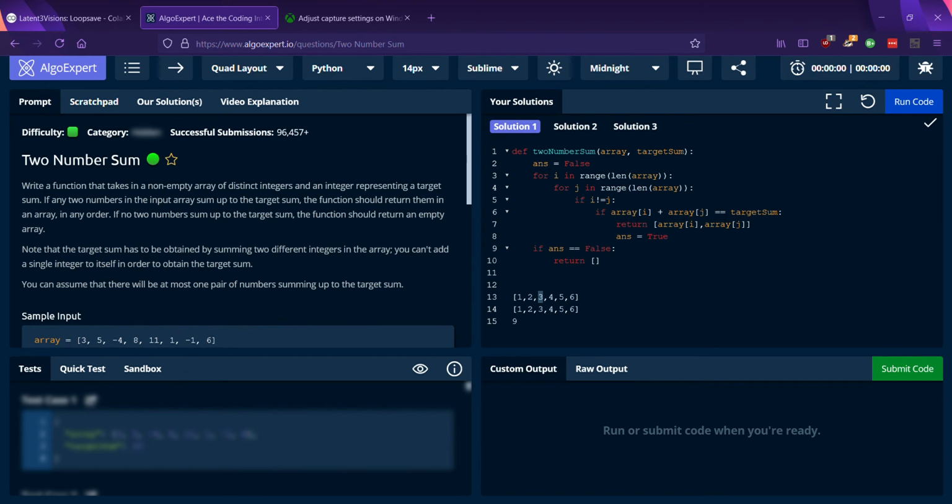And so since this returns true, we can run whatever code is underneath it. If an if statement does not return true, you just skip whatever's underneath it. But if the if statement is true, then you start running the code, right? So since this evaluates to true, 3 plus 6 is equal to 9, we're going to return this number and this number. And we're going to say answer equals true. Answer equals true is changing this variable, and it's letting our program know that we did find an answer. Okay, so this is going to be a list. It's going to say 3, comma 6.